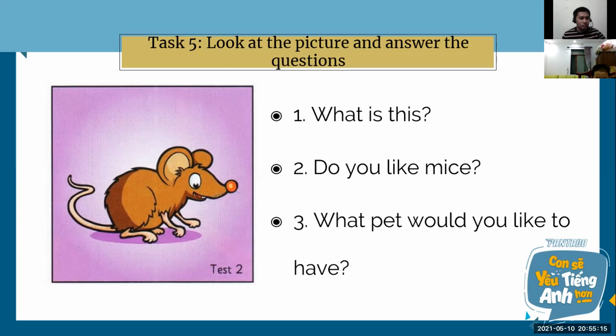You ask, what pet would you like to have? I would like to have a dog. Okay, why would you like to have a dog? A puppy. Can you tell me why? Because it's cute. Okay, because it's cute. All right. What color of puppy do you want to have? Black one. Okay, the black one. Okay, good.